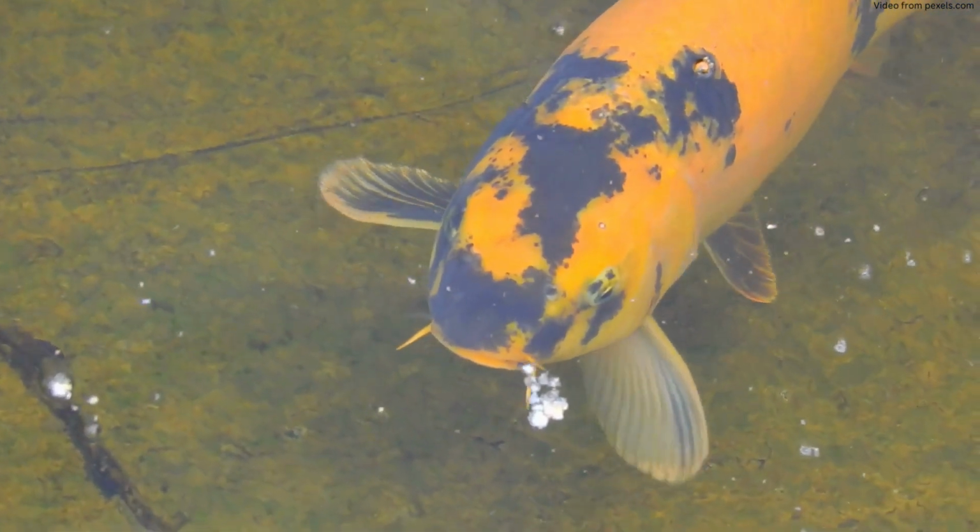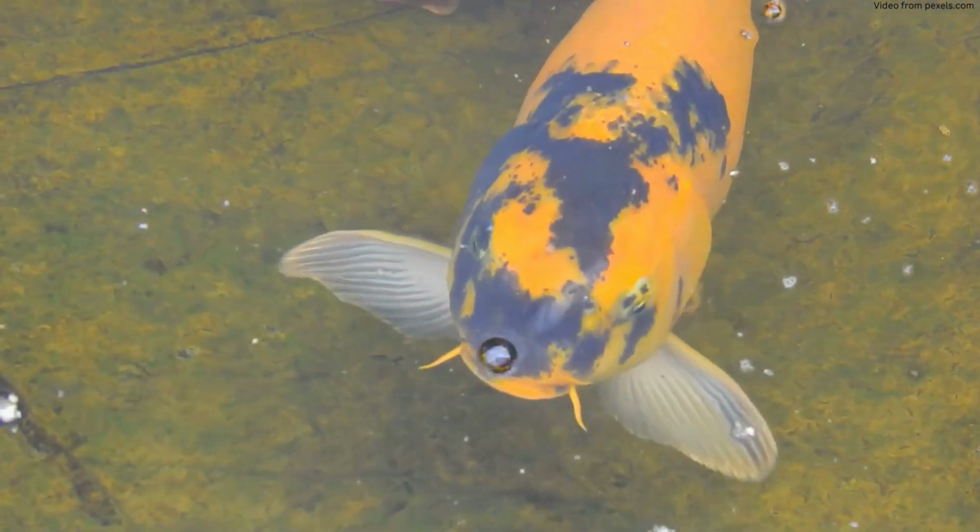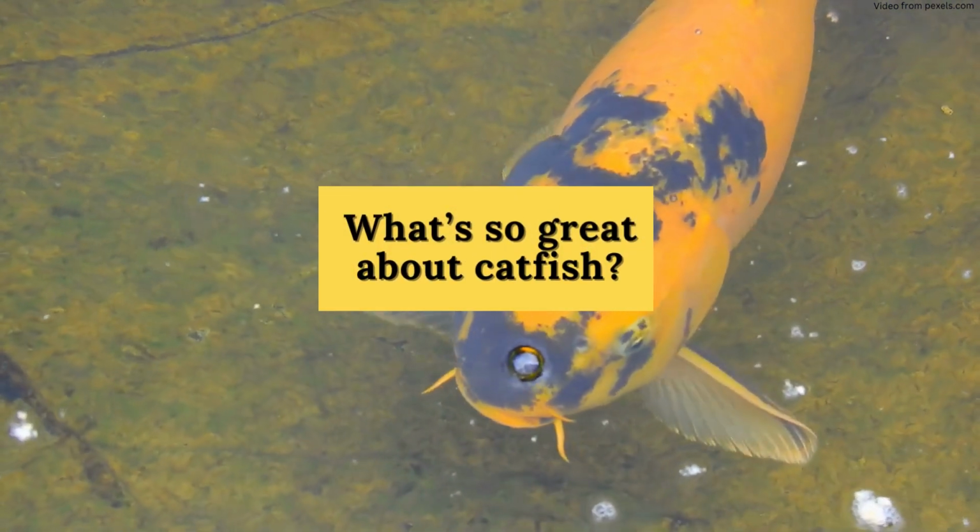Would you believe me if I told you that 1 in every 16 vertebrates was a catfish? And you may be wondering, well, what's so great about catfish? This order of ray finned fish may not cross your mind very often, but their wide diversification, especially in tropical freshwaters, have marveled evolutionary biologists in recent years.